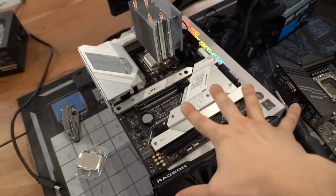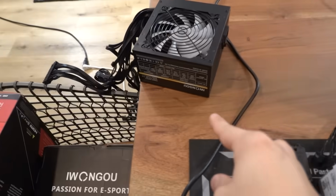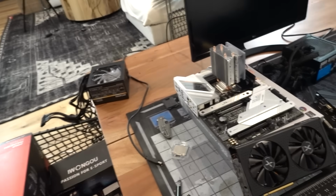I think this board's dead. This board's dead too. That means this shitty power supply claimed 2 lives today while killing itself in the process. It's a double murder-suicide. That's what's going on here. This is a gruesome scene here at the Bitwit household.